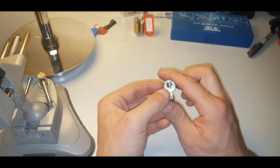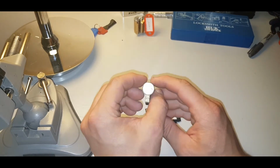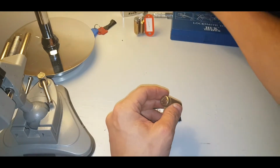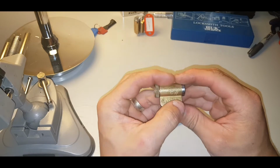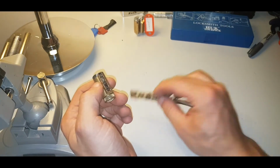I did try and put the Ingersoll lock on camera, but it's been terribly camera shy. I'm having a right hell of a time trying to pick it again. So tomorrow I will carry on with the Ingersoll lock, this one here. But I thought I'd end the night with a good old challenge lock. I did pick this earlier, I haven't gutted it, and I haven't looked at the key yet.